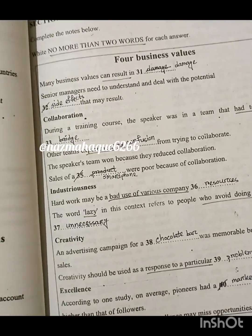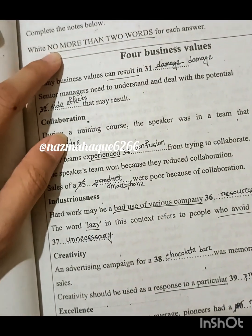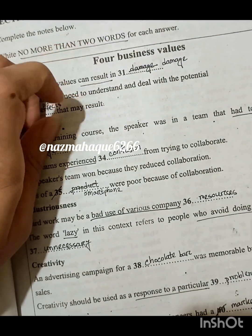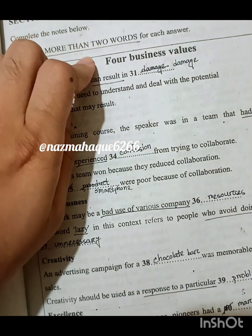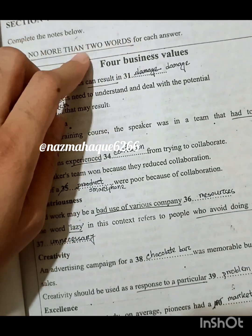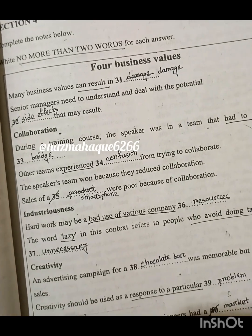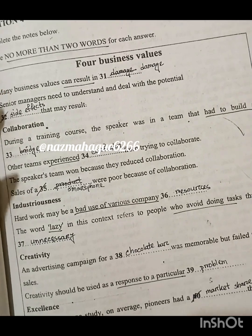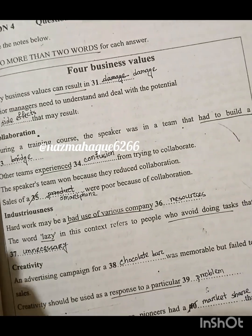When you have to answer this type of questions, always focus on the instructions like no more than 2 words. Sometimes there's also 3 words or 1 word, so try to focus on the word limit, because if you write down your answers and it is not within your word limit, then it will have some problems. So try to do it, and always try to learn some vocabulary, because this will help you to write down your answers.